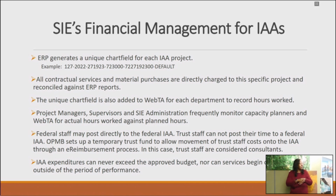The unique chart field is also added into WebTA, which is our time and attendance system. And each department will record their hours worked to that specific project. Project managers, supervisors, and SIE administration frequently monitor a capacity planner. That is an internal document that we keep that lets us know how many hours and who has been assigned to a project. That's our plan. And then we monitor WebTA for actual hours that are posted on timesheets. So I can tell you there's a lot of monitoring that goes on with an IAA just to make sure that we stay within the budget and we're on track to what we planned.